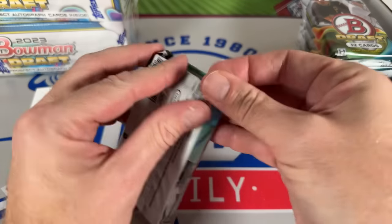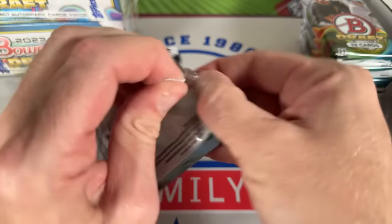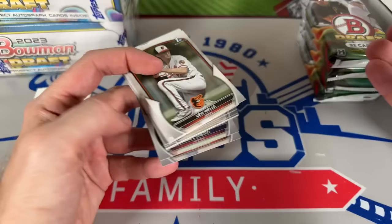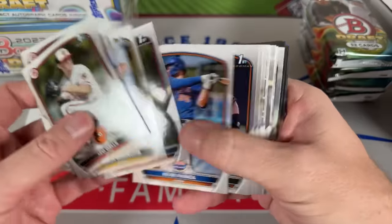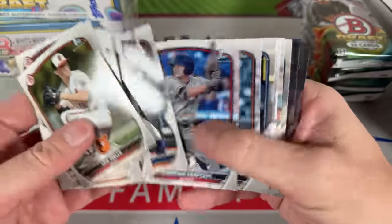Why are they stacking them like that? There's like nothing coming out. We've got Bowman's Best, which I think is the 19th. I don't know what day of the week that is. Maybe a Friday then, if Stadium Club's the 17th, probably a Wednesday.